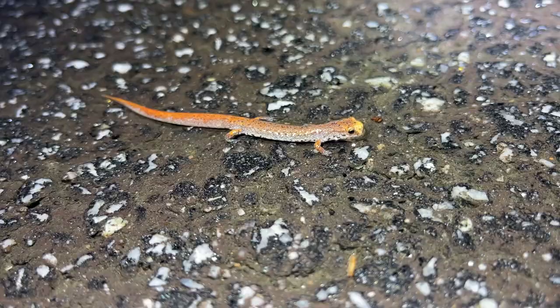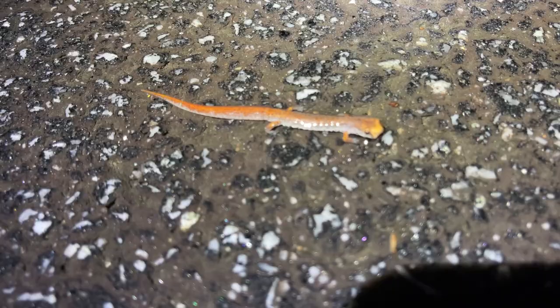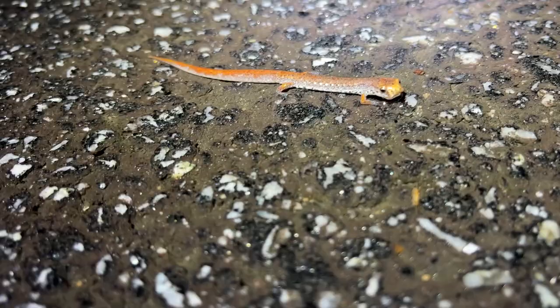You can see he's got that beautiful color transition towards his hind legs into the tail. They have that beautiful carrot orange coloration. And then those big pheromone receptors you see on the head that are used for following females. So this guy might even be on the trail of that female we just saw. They're close enough together, it's believable. So I'm going to help him across the road, and then we're going to keep walking.